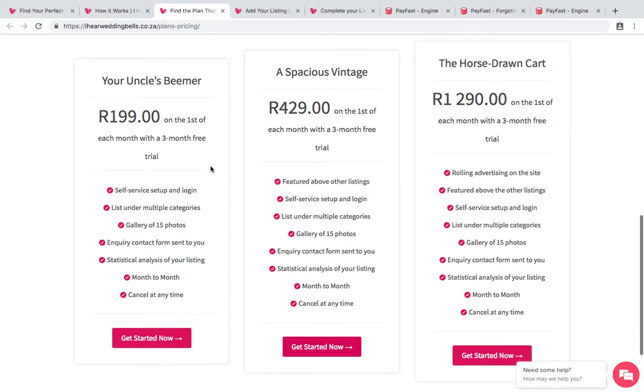So this extended free trial has three products that are on offer at the moment. There's your uncle's Beamer, a spacious vintage, and the horse-drawn cart. Now each of these packages is catered for a slightly different wedding service provider. A spacious vintage package has a key differentiator on the top there, and that is to be featured above other listings. Now what that means is when a bride or groom or someone from the bridal party goes and searches for, let's say for example, a photographer, if you want to be ahead of the other photographers and you want to show at the top of that listing area or that search criteria, this is the package for you.